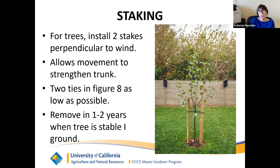I actually have a pistachio. I think it's been in the ground 4 years and it still can't stand up by itself.